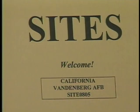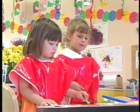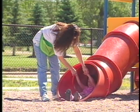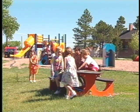Visit each school via their homepage listed in Sites. To facilitate enrollment, have available your children's last report card and up-to-date immunization records. To enter kindergarten, your child must be age 5 on or before December 2nd.